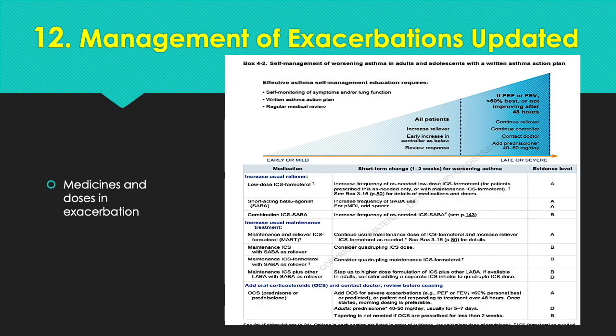Change number 12 on exacerbations. This flowchart, this diagram and table exist in the 2022 guidelines as well, but there have been certain changes in medicines and the doses in exacerbation. They emphasize that all patients who are having an exacerbation change their management in accordance with the written asthma plan. They increase their reliever, they increase their controller. Now, reliever here, as we discussed in the first slide, is preferably an anti-inflammatory reliever. So the patient who's on low dose ICS-formoterol will increase the frequency of as-needed low dose ICS-formoterol as the first step.